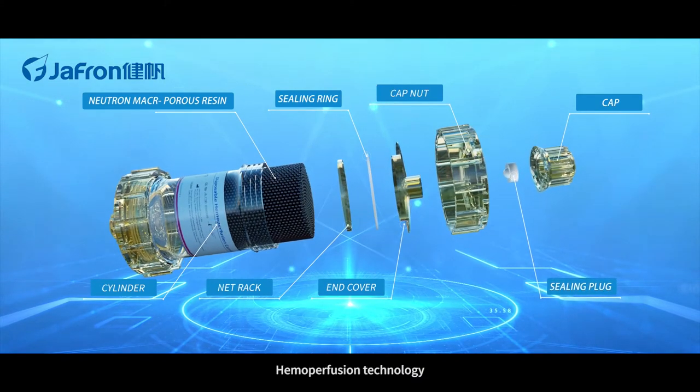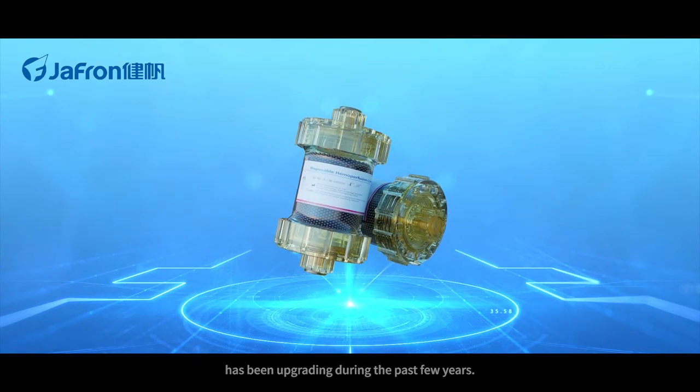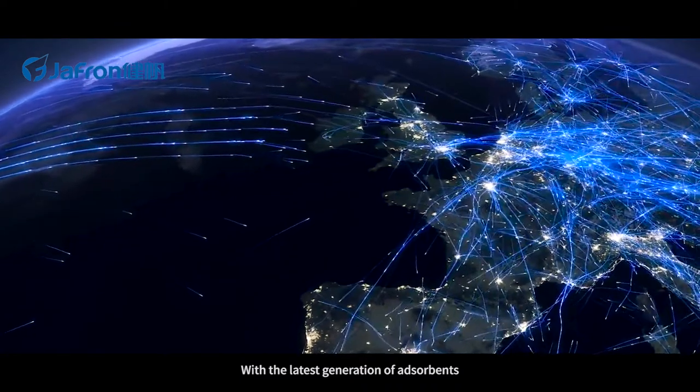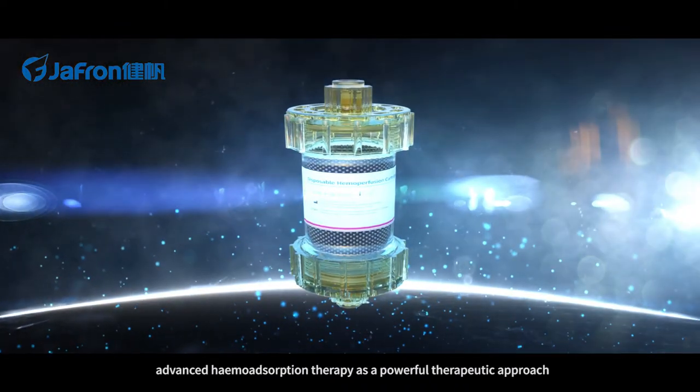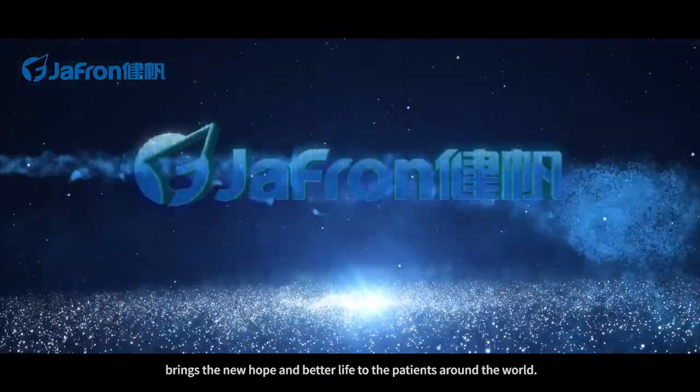Hemoperfusion technology has been upgrading during the past few years. With the latest generation of absorbents, advanced hemoabsorption therapy as a powerful therapeutic approach brings new hope and better life to the patients around the world.